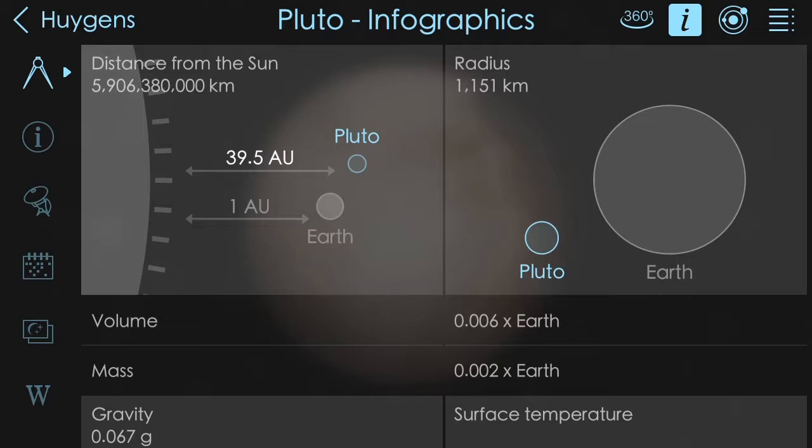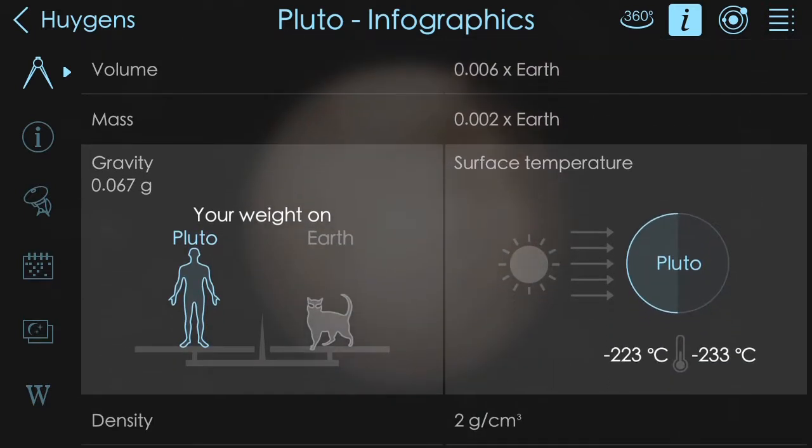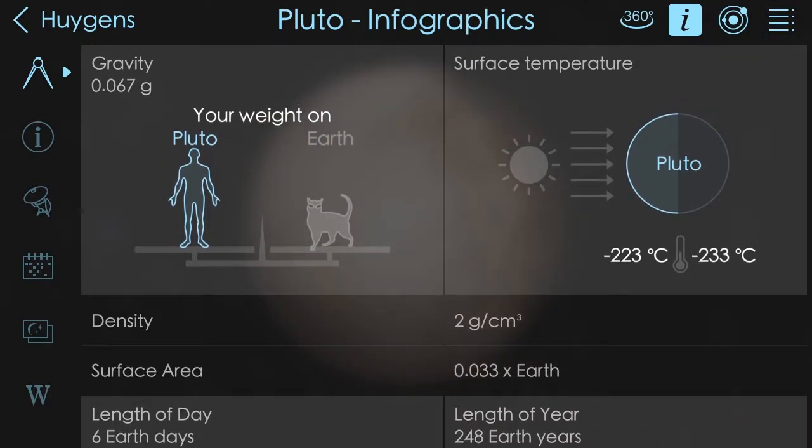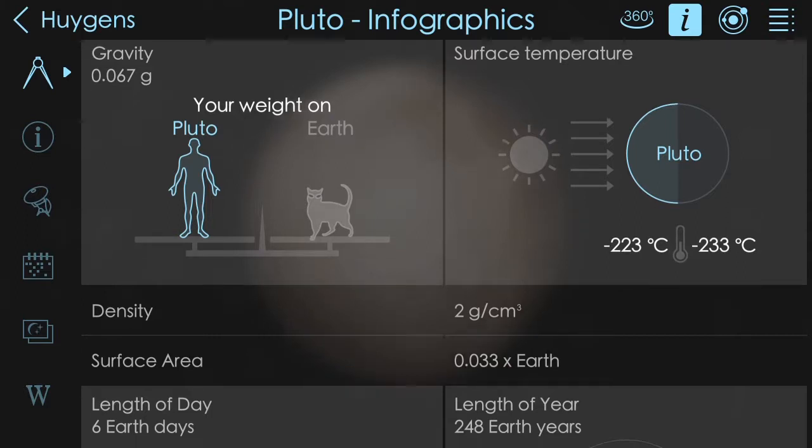Earth is 500 times more massive than Pluto. Gravity is so small you'd weigh as much as a cat on Pluto. The temperature goes as low as minus 233 degrees, which means the planet has an atmosphere, which is pretty thin, but it's able to sustain some heat.